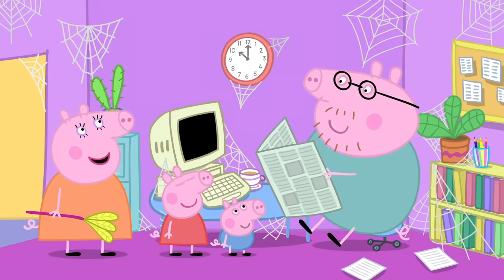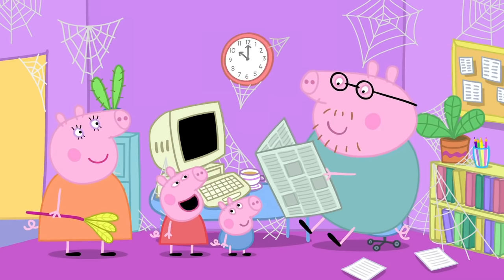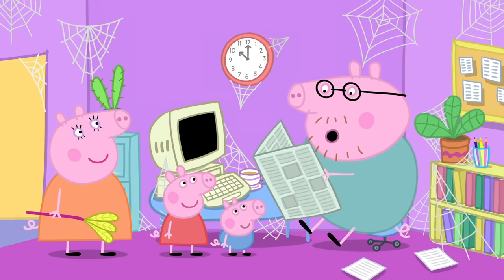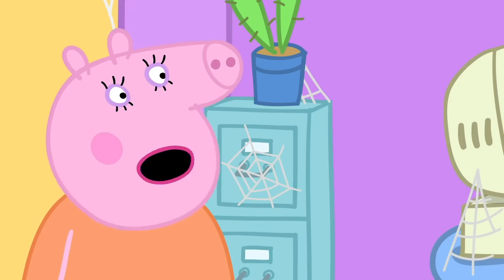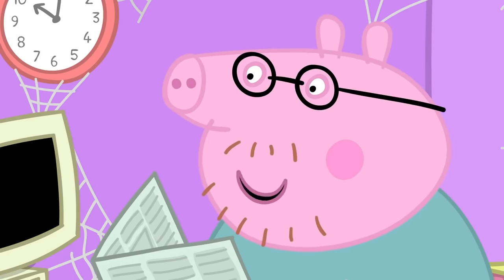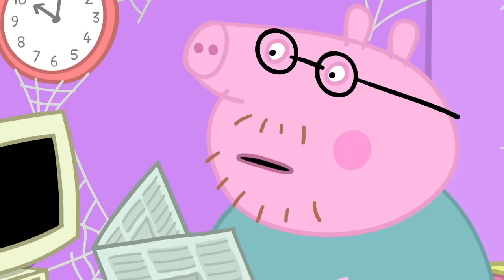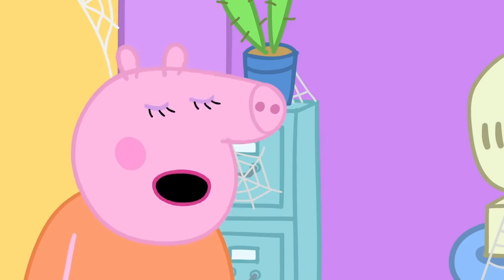Daddy Pig, this study is a complete mess. It's not that bad. There are lots of cobwebs. I love cobwebs. They give the room character. Cobwebs mean spiders, and I don't like spiders. I do. Spiders catch flies, and flies are horrid. Well, as long as I don't have to see a spider.